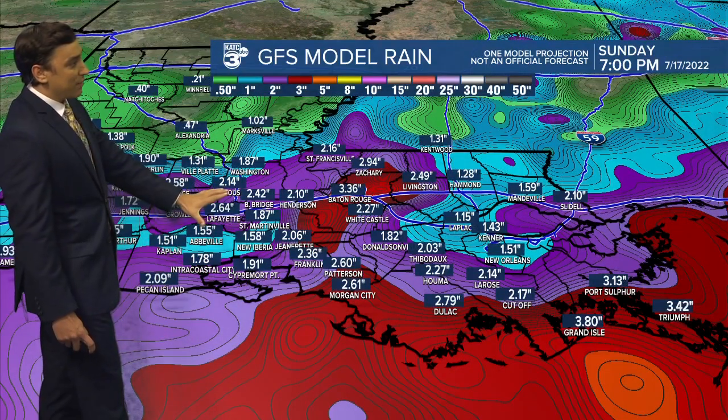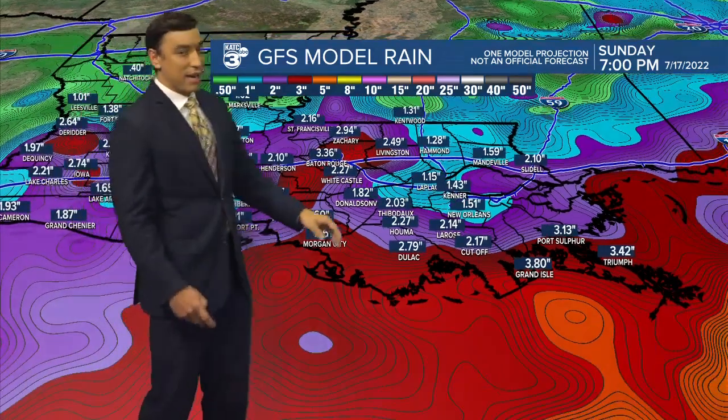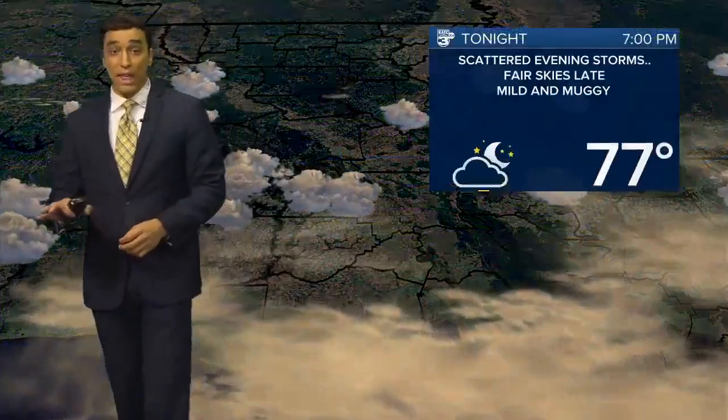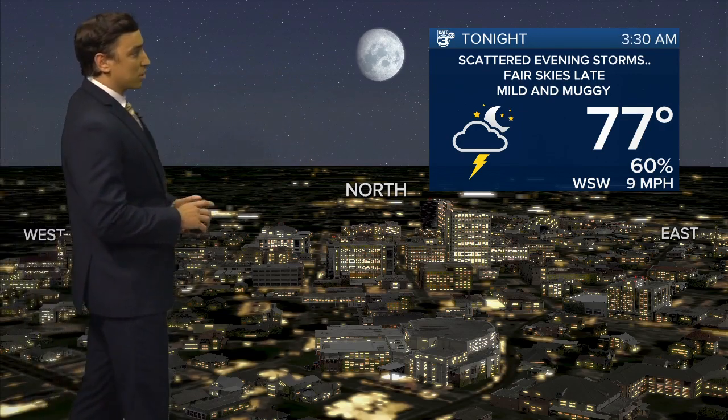And then here we go, GFS, 2 to 3 inches here locally over the next week with, again, slightly higher amounts staying offshore. So we'll see how that plays out, but that feature is definitely going to be a rainmaker at the very least. But again, hopefully the highest rainfall totals are setting up just offshore.